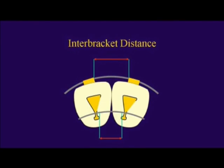Again, shorter inner bracket distance, as you can see in this diagram. We have a longer inner bracket distance on the labial versus the lingual. That means we have less mechanical advantage on the lingual side, so we do have to use a few more tricks, such as power chains to rotate and rotation ties.